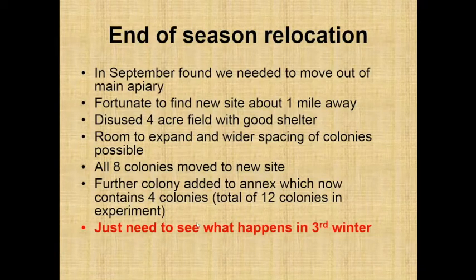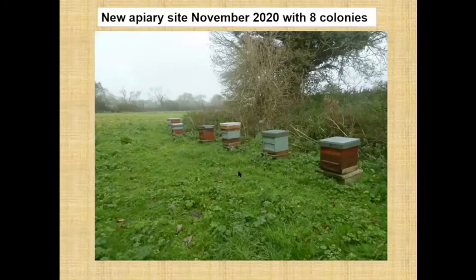And we actually added, during this time, to our annex apiary another colony which we thought had some potential. So we're now just left to see what's going to happen in the third winter, but I have some breaking news for you in a minute. So that's our new apiary site in November 2020, with the eight colonies here.